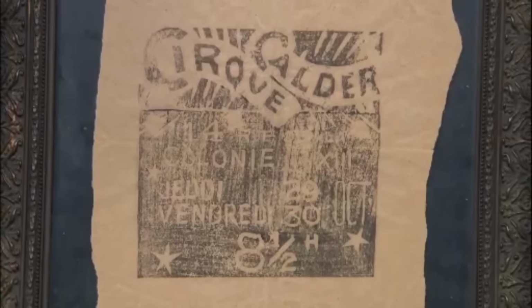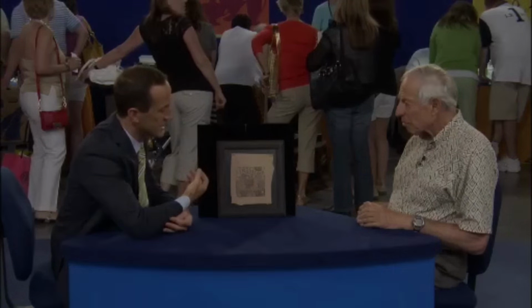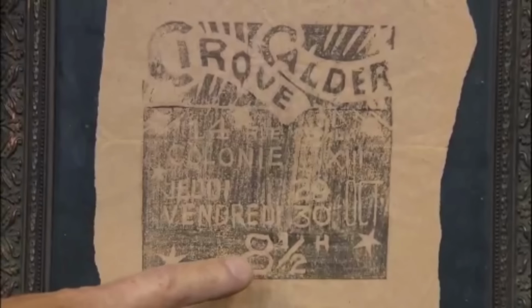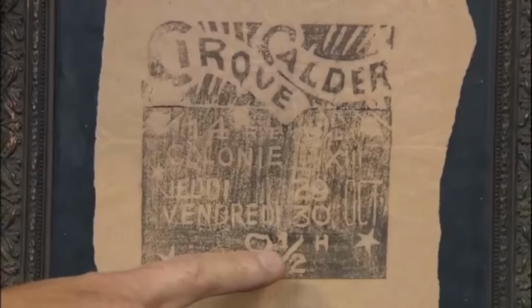In 1926, still early in his career, he had moved to Paris, which was then really the center of the artistic avant-garde. This woodcut invitation is simple yet significant as it contains details about the event. At the top, it reads Cirque Calder, followed by the address, 114 Rue Coligny, in the 13th arrondissement of Paris. And the date, October the 29th and the 30th. And then here, 8.5, H is at 8:30.